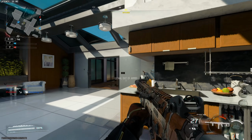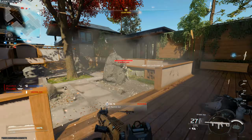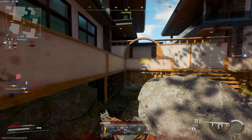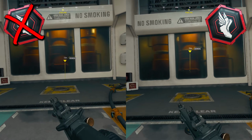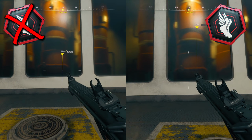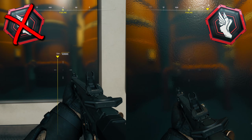And I did put them side by side. And I also tested on multiple guns, but I'm just going to show you one of the guns just to keep things simple and easy to follow. I saw the same results with multiple guns. Let's first have a look at our slide. And as you can see, on the right side with Lightweight, you just get that little bit of extra duration to your slide, which allows you to travel a farther distance.